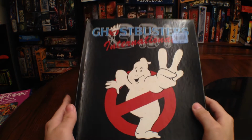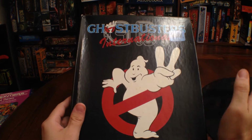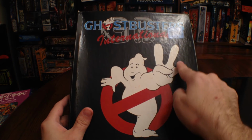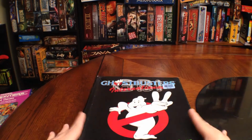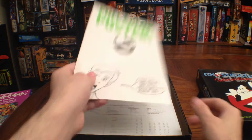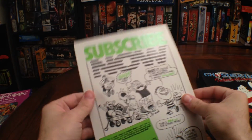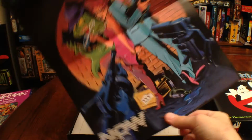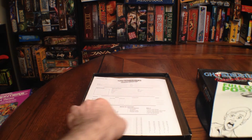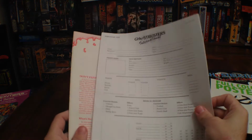That's right. Ghostbusters. Ghostbusters International, one of the later editions because, you know, Ghostbusters 2. Not only does it have everything, but it has one of the posters from the comic book. There we go, which the comic book is great if you've got that nostalgia going on. All of the official sheets. Oh, actually quite a lot of copies from the previous owner. None of them are filled out, though.